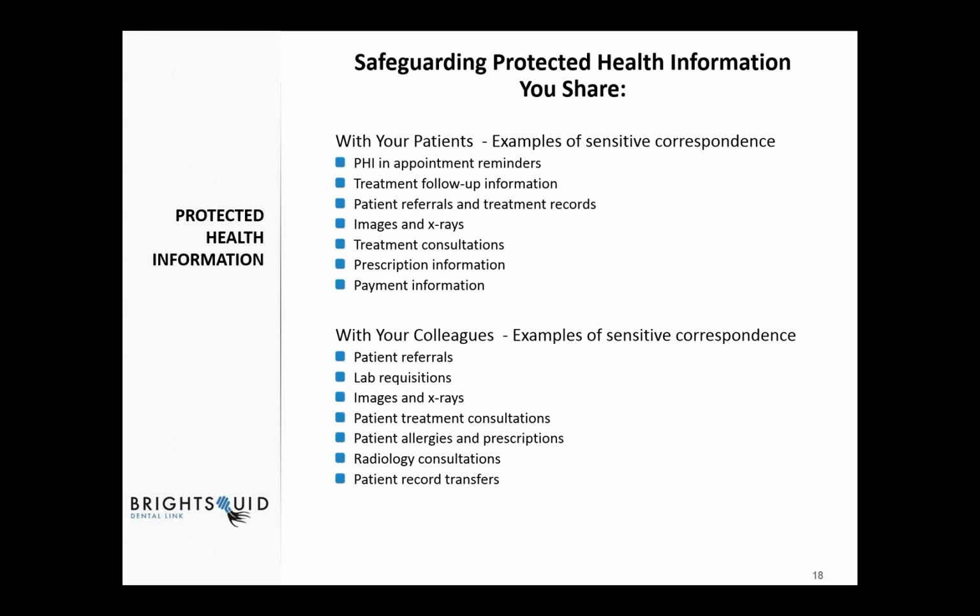The next thing that we recommend is any sort of treatment follow-up information, and these can be elements very specific to that patient about what they need to do to follow up, to manage their treatment once they get home. Patient referrals, treatment records. So if a patient comes in and wants their record, wants their images, you need to be able to provide them. That's actually written into the HIPAA laws now, and you have a short period of time to do that. Those can all be sent through secure mail.